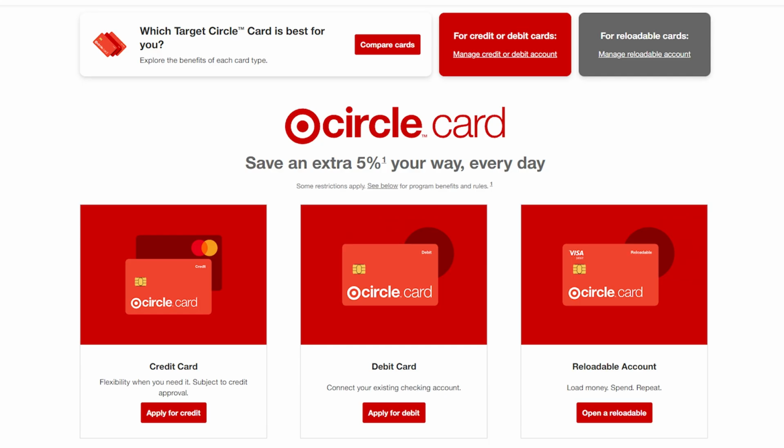I'm not usually a fan of store credit cards, but there's 2 credit cards that I think might be worth adding to your wallet. The first is the Target Circle credit card. This is a card that's going to give you 5% back at Target or on Target.com. It'll also give you 5% back at Starbucks if you want to take advantage of that.